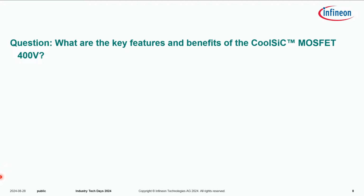So let's go into some more interesting details, and here with Sriram, this is the opportunity to go into some details and share some really cool aspects of the product. So let's start with the simple question: what are the key features and benefits of the product?